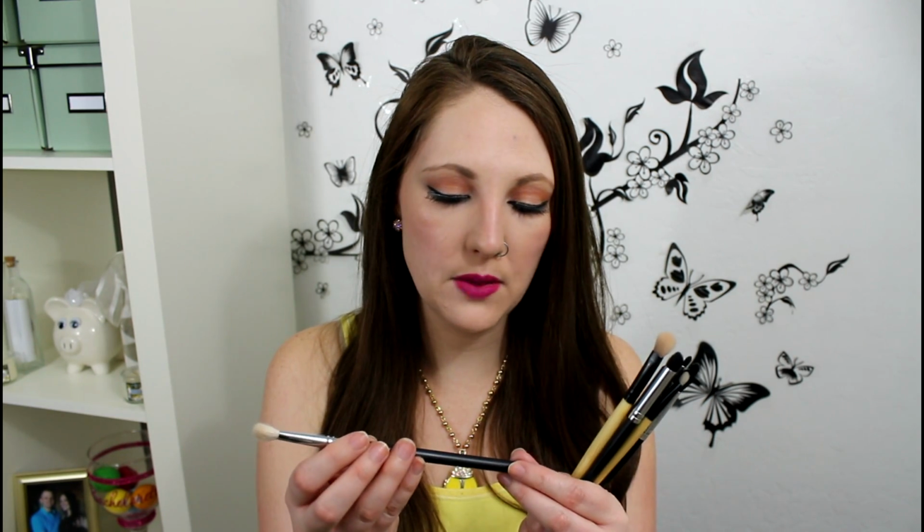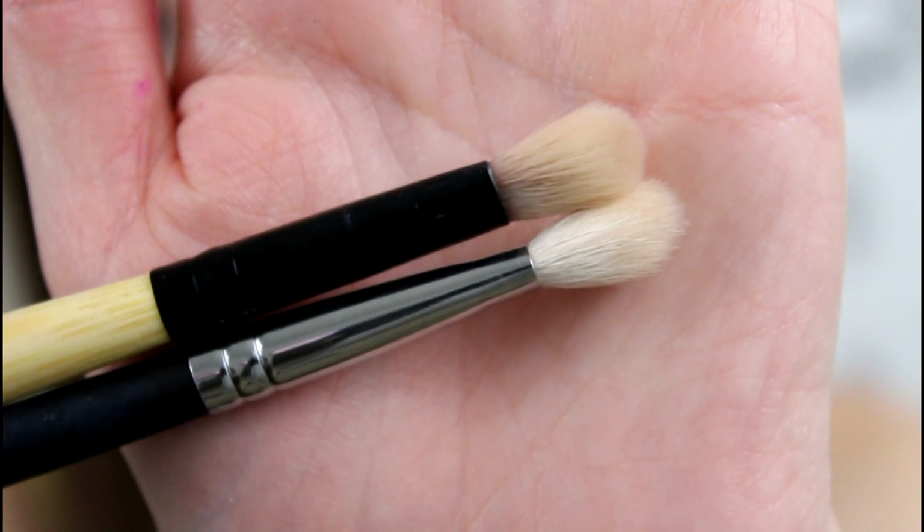This one is the BR250. It's just a great blending brush, as well as the BRB S06. Both of these are awesome blending brushes. Really great to just blend all of those shadows out, or for a crease one. I would suggest either of those. They work basically the same, so whatever's the cheapest is probably the best one, in my opinion.